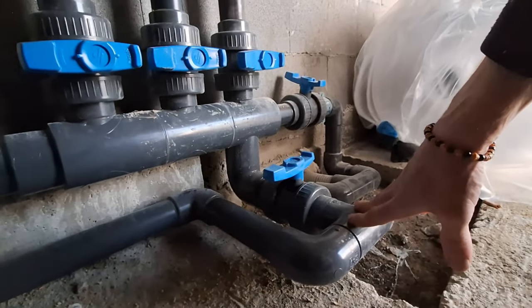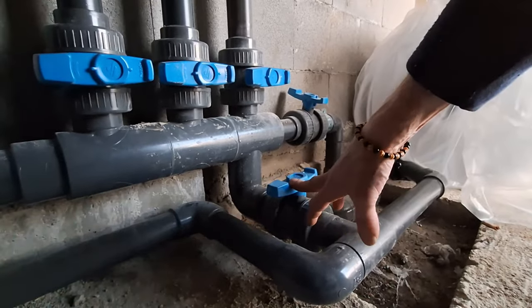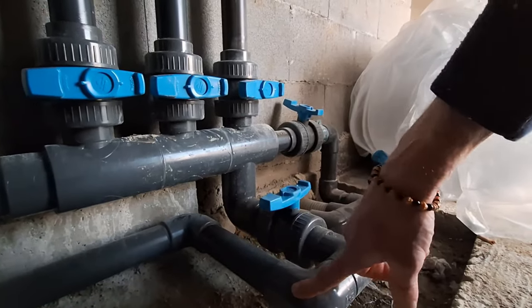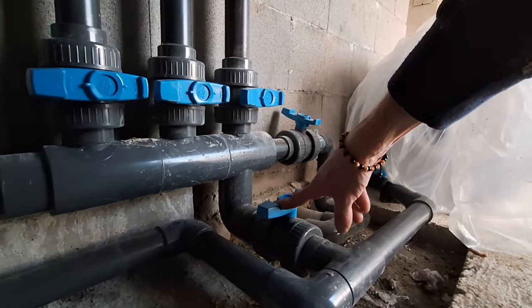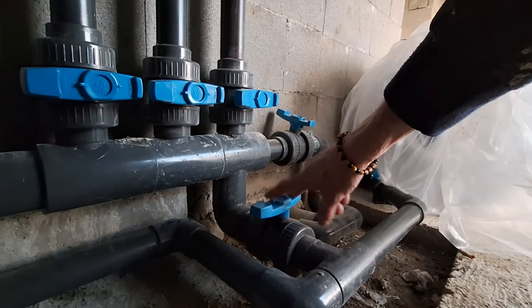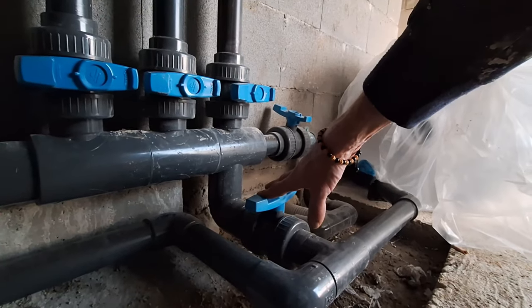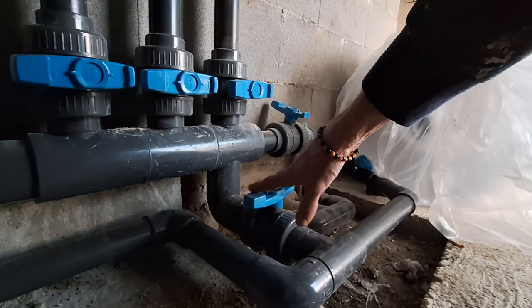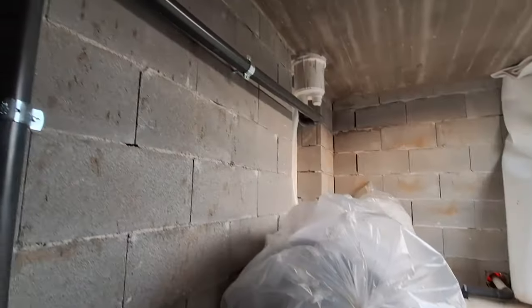If I ever have to drain the pool, I can use the pump to drain it instead of a manual valve. A manual valve, you know, it's very dangerous, it can leak, and if you open it, there's so much pressure that you can lose all the water or a lot of water from the pool. And then we go out there, skimmers.